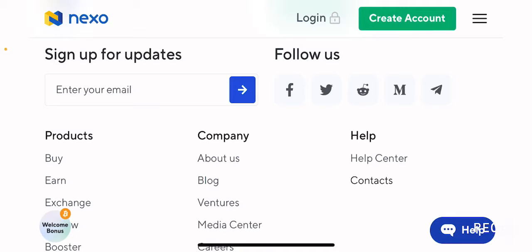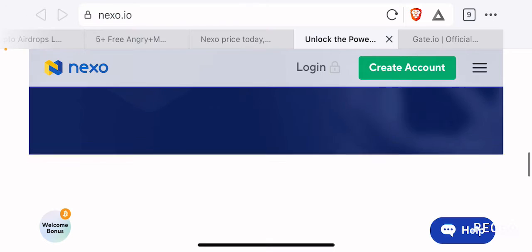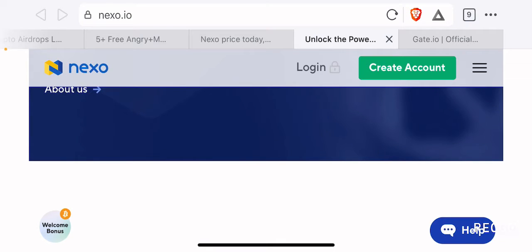I've used Nexo in the past, and they have been really amazing. I'm mostly focused on decentralized lending solutions. That's why I moved away from Nexo. But as far as I've used Nexo, Nexo has been amazing, and they've always kept up their promise, and there's no real risk from them whatsoever, right?